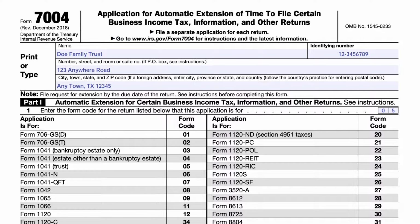Going over IRS Form 7004. This is the application for an automatic extension of time to file certain business income tax information and other returns. So some taxpayers might be looking for the right extension form. This is one that applies to the forms listed here.